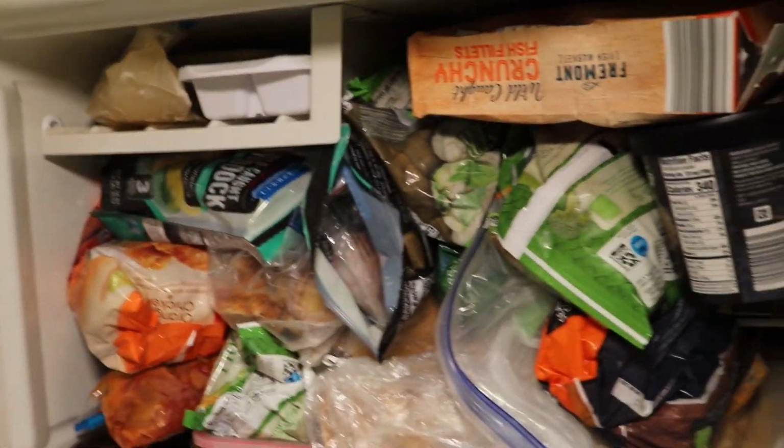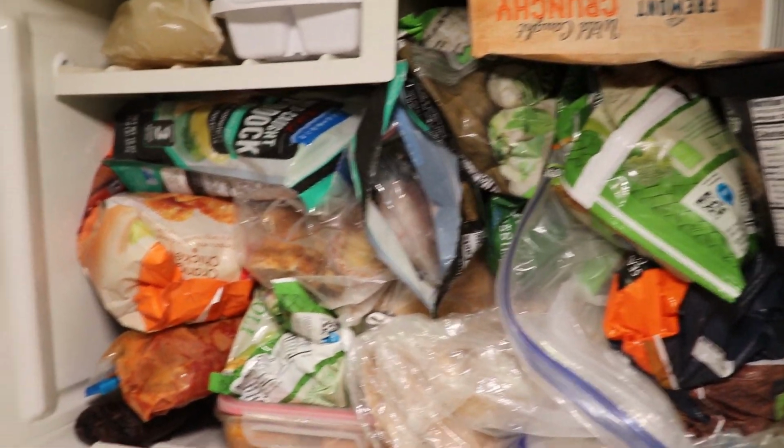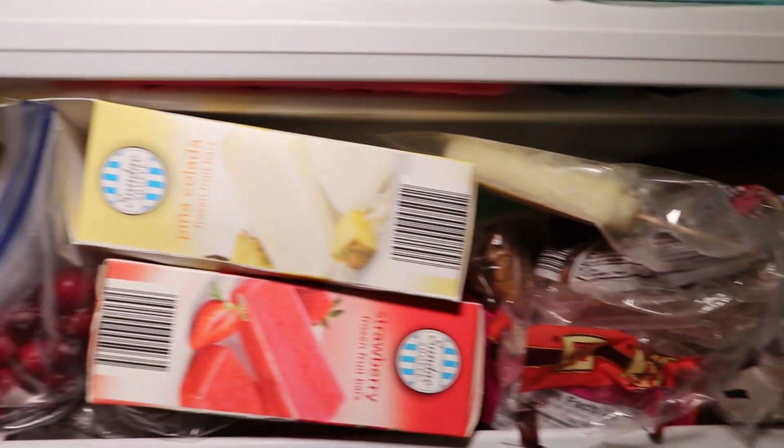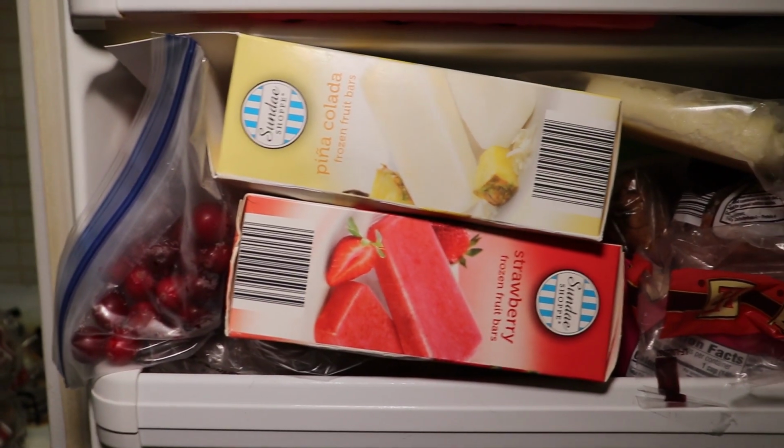But that still isn't the worst part of it, because you haven't seen the freezer, and I'm telling you, you're not gonna be very impressed. Yes, that is a wall of ice cream and vegetables. And that is a wall of butter and ice things.